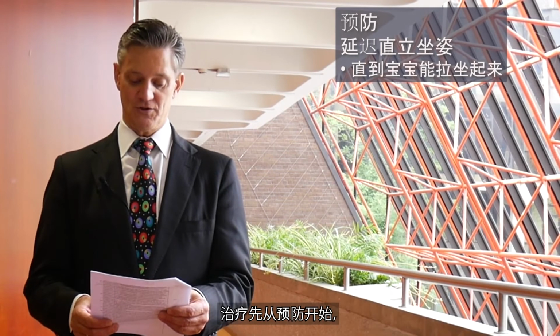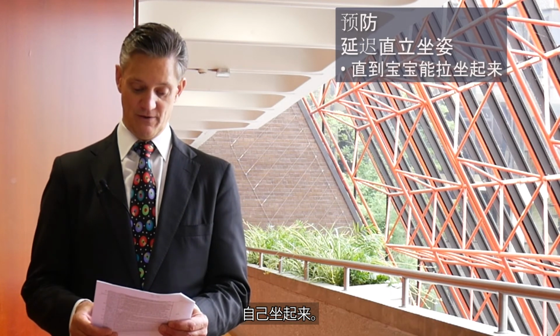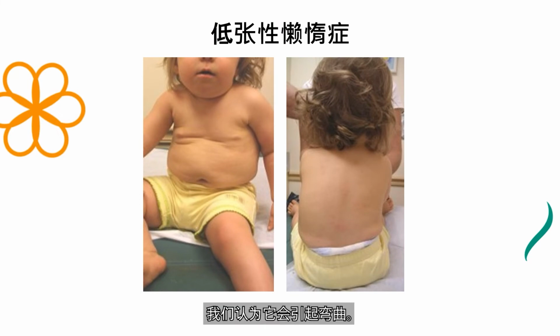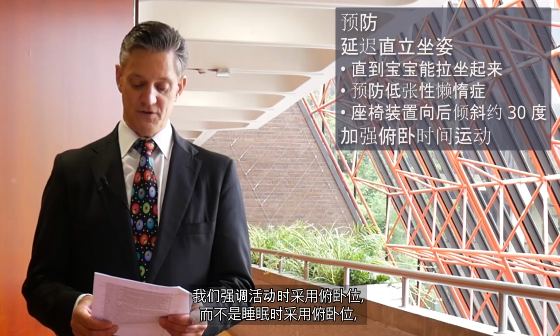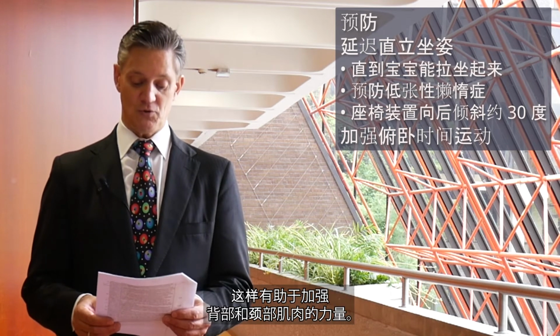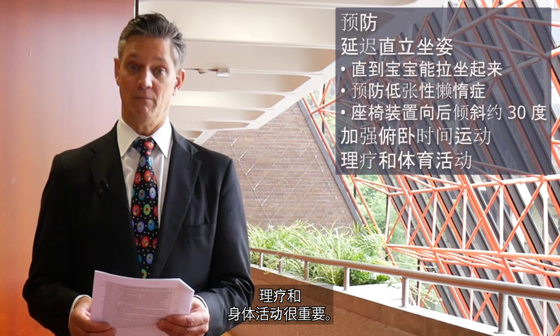Treatment starts with prevention, delaying upright sitting until a baby can pull themselves into a sitting position themselves. That is to prevent hypotonic slouch, which we think can kickstart a curve. We emphasize prone positioning for activities, but not for sleep, which helps strengthen back and neck muscles. Physical therapy and physical activity are important.